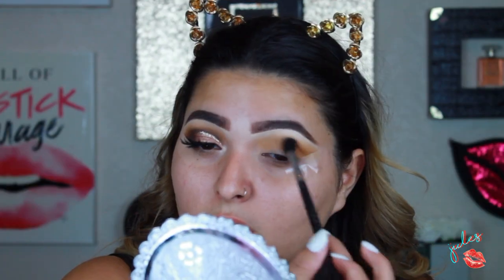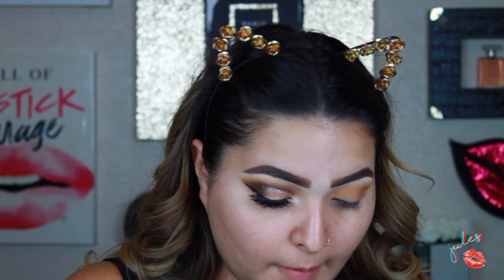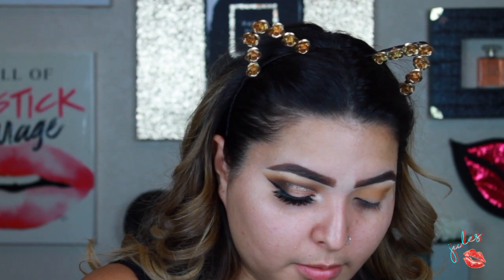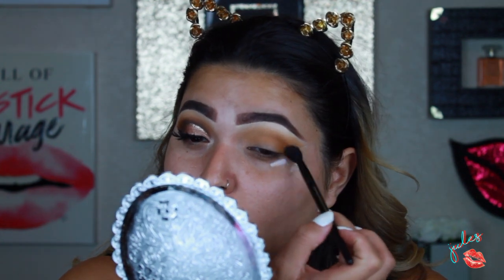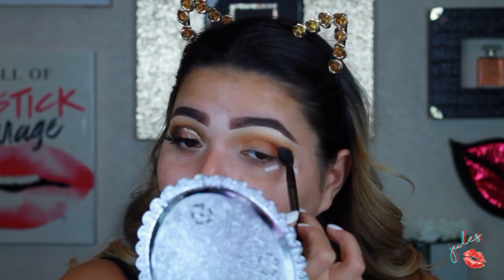So I just go in windshield wiper motions, little bitty circle motions, and just start diffusing it upwards. So I'm going to go in with my Lancome blending shadow brush number 17. And I'm going to go in with the color Mojo, just a little bit darker, a little bit more red tone. And I'm just going to do the exact same thing a little bit below it.